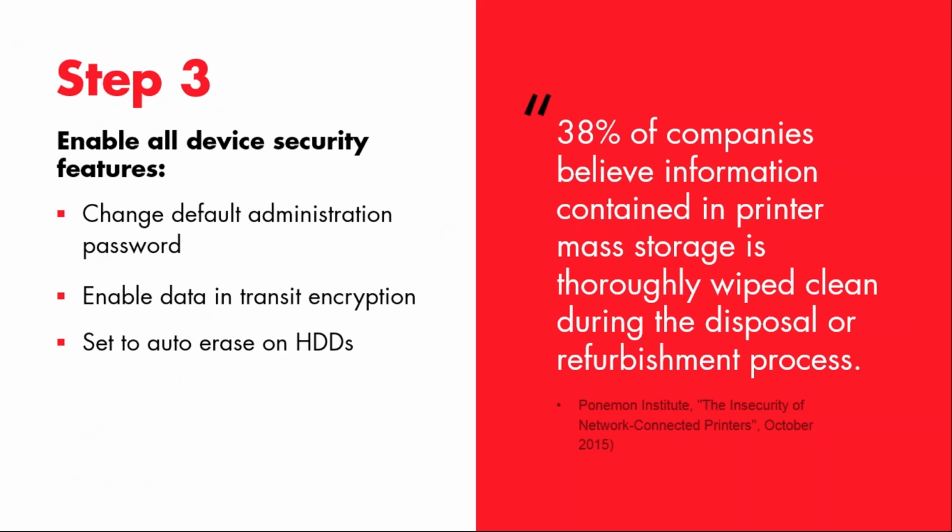So step 3, enable all device security features. Change default admin password. So we're looking at the control panel. The control panel won't have an admin username and password on your machine when you purchase it. Straight away, give it its own administrator username and password. Again, you're going to lock that down and stop users physically accessing the control panel of your MFD.